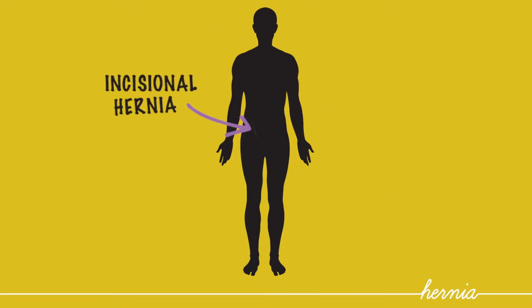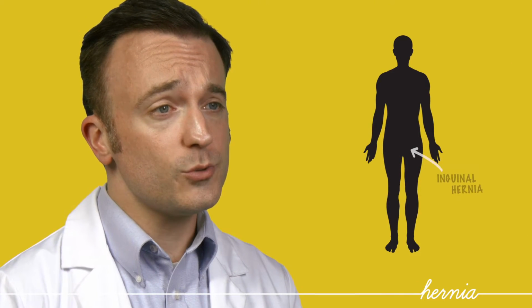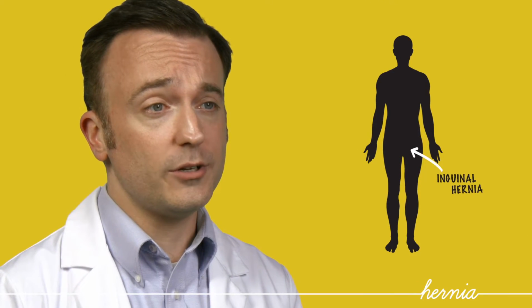An incisional hernia happens after surgery, when the intestine pushes through a weak spot in the abdomen where the surgical incision was made. Finally, an inguinal hernia is when part of the intestine or bladder pushes through the lower abdominal wall or the inguinal canal, a passage just above the groin.